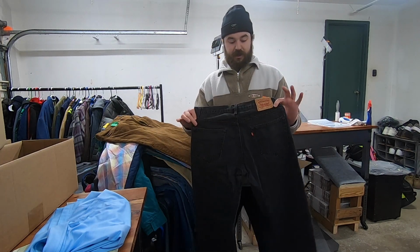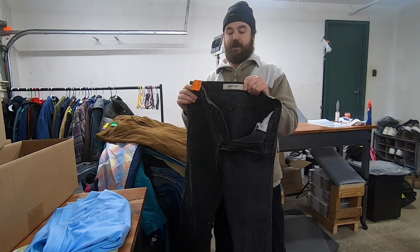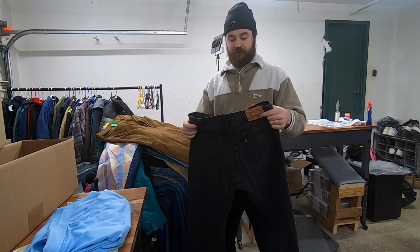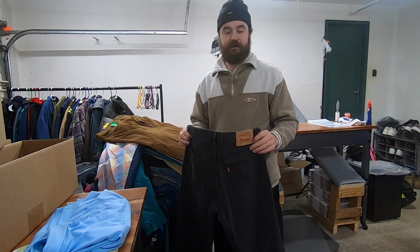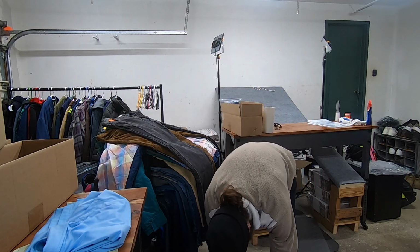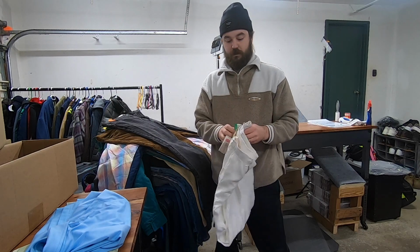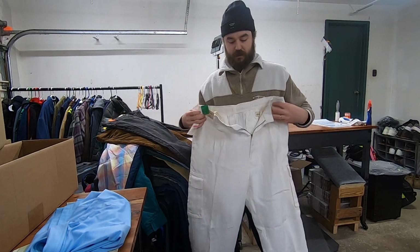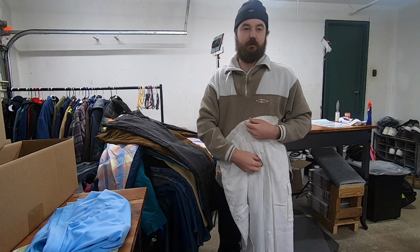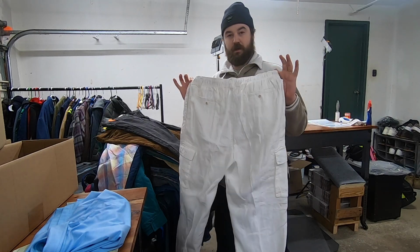Here is a Y2K pair of 517. This is the Levi's boot cut. It's not super old, but it's old enough, and it's black, which sells for a little more. But this cut, even modern Levi's, are just selling great for me in the 517. Here I have some new at tags linen pants, similar to the mall brand new at tags. You know, just going to move these quick, especially when spring rolls around. These would be a great seller.